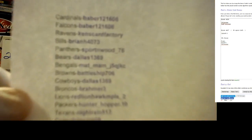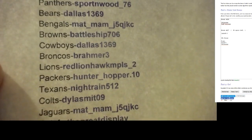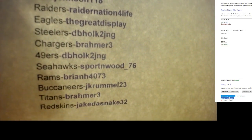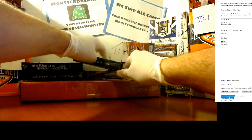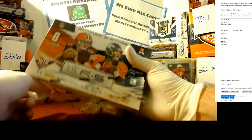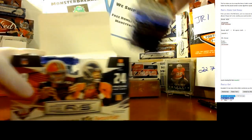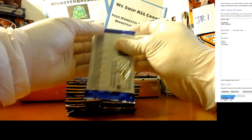All right, here are the winners and the teams they won. Of course, the more teams you bought, the better chance you have of winning. You get all cards, base cards, inserts, hits, everything goes. Good luck. We'll start off with some 14 Rookies and Stars. We'll do a recap at the end of the hits. Good luck, and here we go.